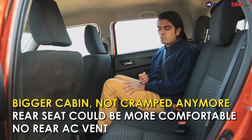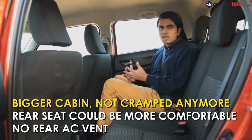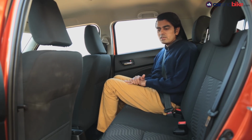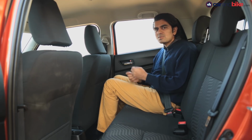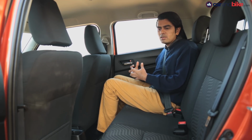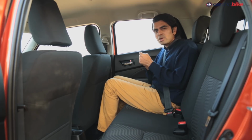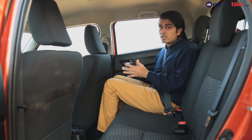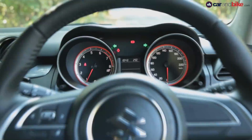The other little niggling point, a lot of the entry hatchbacks now do have rear AC vents. This car doesn't get that, but otherwise the big change is going to be that little enhancement of wheelbase, which really shows up back here. You don't feel a sense of being cramped. That was almost like a hallmark of the Swift. That's gone away. The rear of the cabin, definitely a lot roomier.